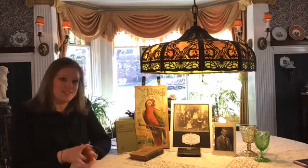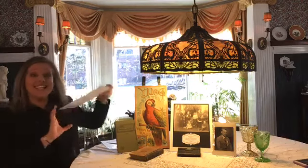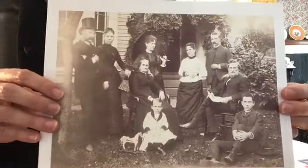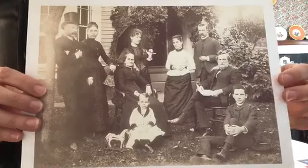Well, I showed you what the house looks like. Let me introduce you to these smiling folks in the picture over here. This is the Bradley family. And I know you're thinking, the Bradley family, it's called the Barnes Museum. Why is that? Well, I'll get there, I promise.